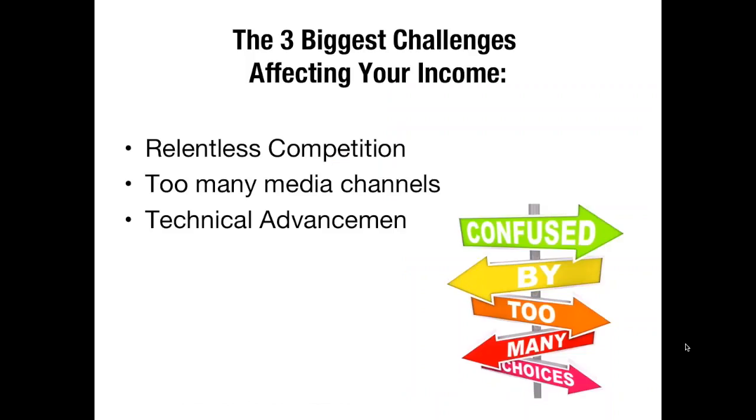Here are the 3 biggest challenges affecting your income today. The relentless competition. There are way too many media channels making it difficult for the new cosmetic patient to find and focus on you. And then technical advancements are leading to confusion on the part of the cosmetic patient who doesn't know which procedure to choose, let alone who should perform it.